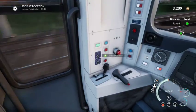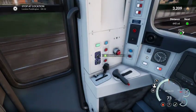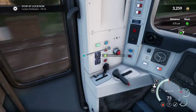Horn buzzer. Climate control. Don't know which one's which side.